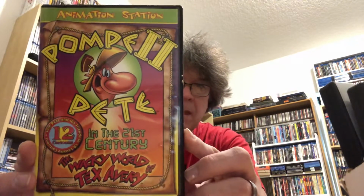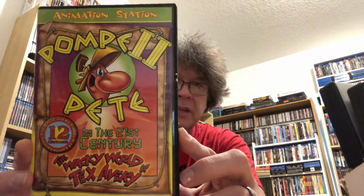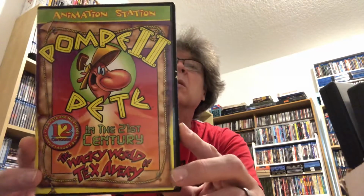Sounds like more ones like that. Nope, just one disc. Yeah. So this is also French. It's got the French cover on the other side. And Animation Station, Pompeii Pete in the 21st Century, The Wacky World of Tex Avery. The whole reason I grabbed it is because I saw Tex Avery. This almost looks like a computer CD-ROM cover on the artwork.